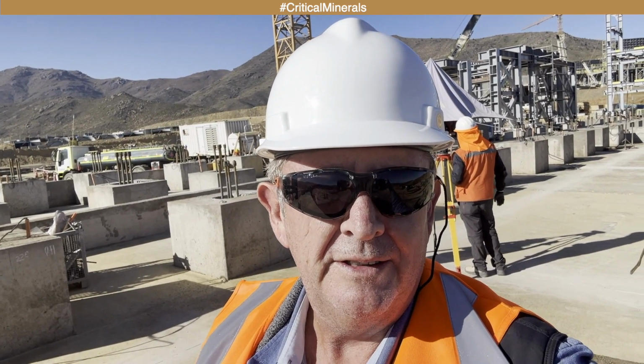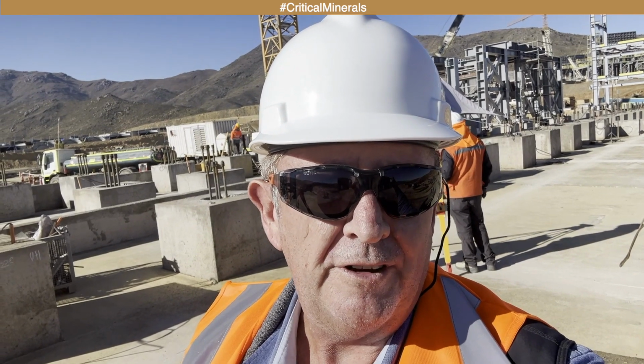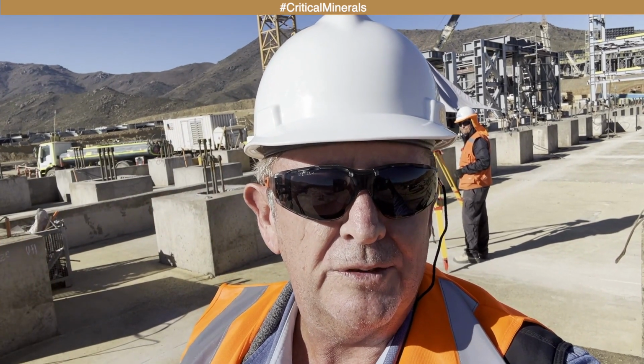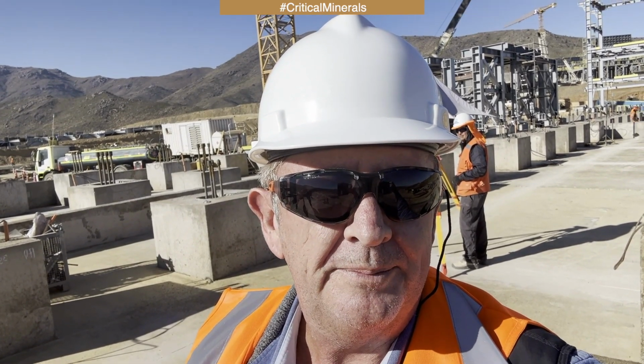I'm standing inside the process plant area. Once constructed and commissioned, it'll process around 5 million tonnes of ore per year, producing around 26,000 tonnes of copper in concentrate and about 13,000 ounces of gold per year.